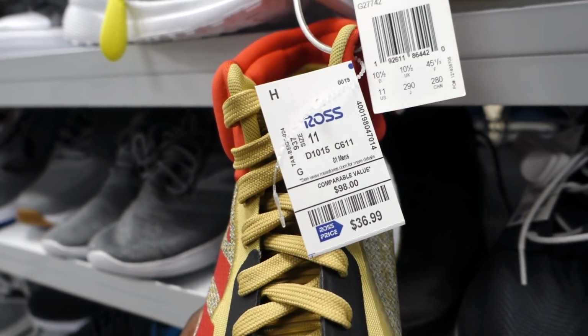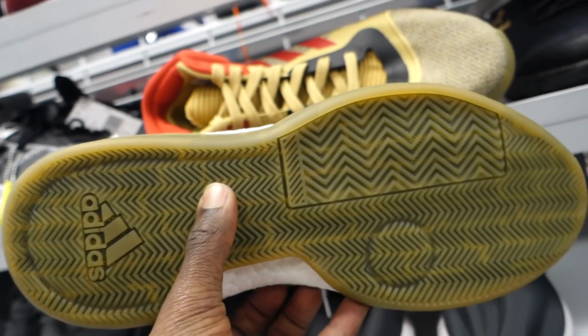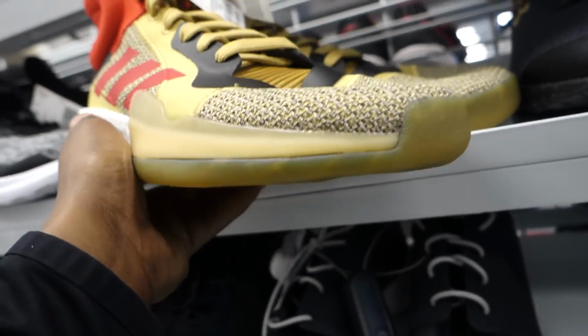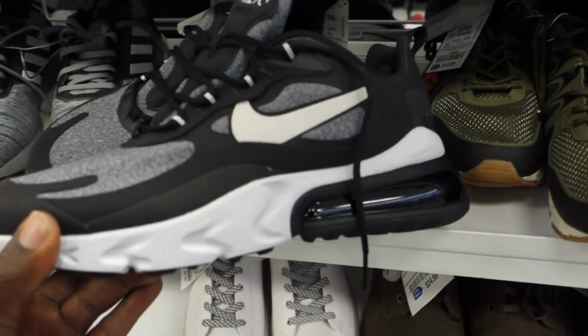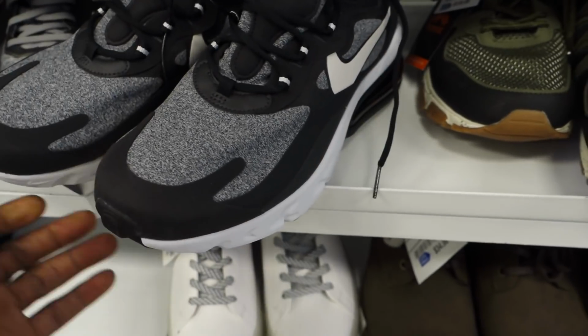Here was a dope pair of Adidas. I believe these are called the Marquee Boost. These are really dope. I've never seen this particular colorway before, so this made me want to just do some more research on these. They were 37. After checking the comps, I seen some were selling for like 60, so not enough money on there for me, but still a dope shoe nonetheless.